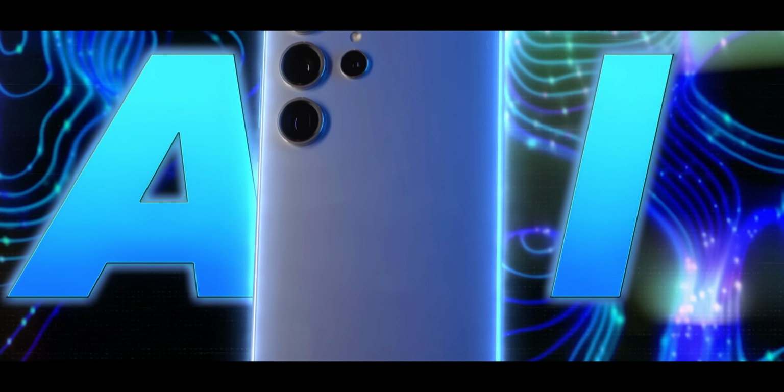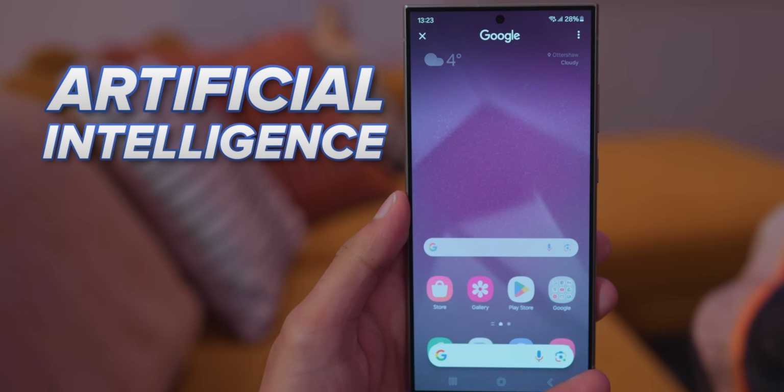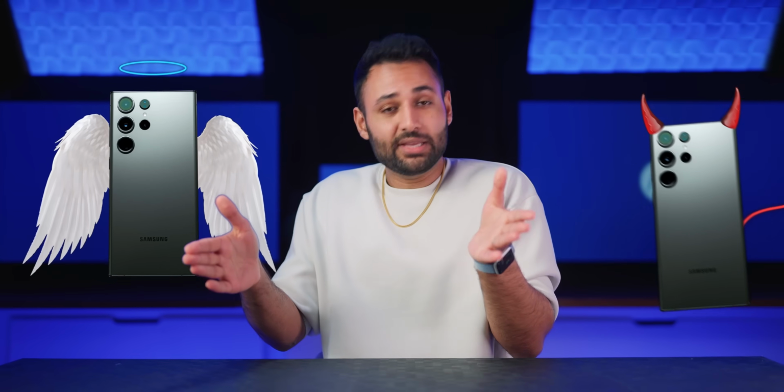Right, let's talk about the AI, because this is like the first flagship phone launch in memory where cameras haven't actually been the main talking point. It's this, the fact that the phone is now supercharged with artificial intelligence. So, what does that mean you can do, and how good or bad is it? Well, let's just go through the different AI features, and I will rate them based on my early impressions.